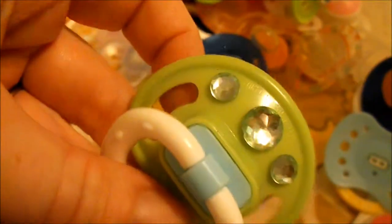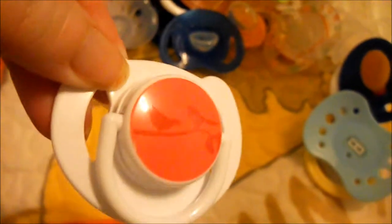A green one with sparkles. This was one of my first pacifiers. It has a little pink with birdies on it. I got this one with little bees on it that I made. I got a Winnie the Pooh one. I got this cute little rocket ship. I got this orangey one.